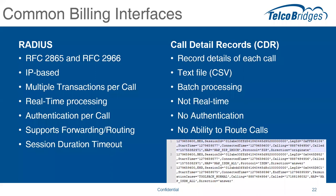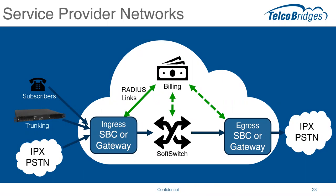Call detail records, which is an alternative mechanism, is a little bit older, a little bit simpler. It's just basically text files. It's usually done in batch. It's not real time. It's usually collected for some period of time. It might be as short as 5 to 10 minutes, or it might be an entire day's worth of calls in a text file. It doesn't have authentication. It has no ability to route calls. So when you start to look at ways of integrating billing systems in, these are the kinds of things that you need to decide about. Do I want to use CDR or do I want to use RADIUS? And of course, what we're hopefully making clear to you is that RADIUS has a lot of powerful features that will help in protecting against fraud.